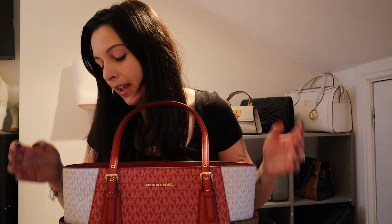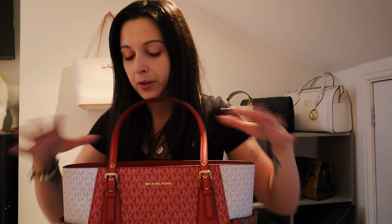I've never bought a bag like this from a designer shop before. It was very swish, it was very fun. And this bag came with all the wrapping and everything in it, as well as obviously in the bag, so I know that this is 100% legit.